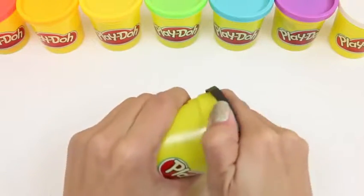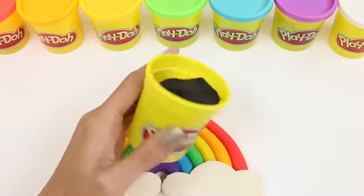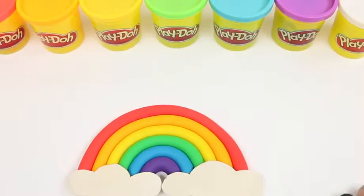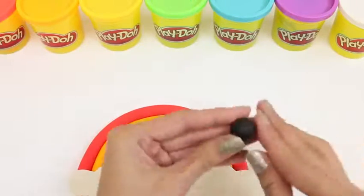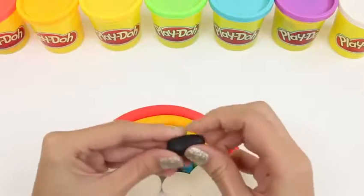And for some added fun, let's make the pot of gold at the end of the rainbow. All we need is some black Play-Doh, and we'll use some of the leftover yellow Play-Doh we have. Let's mold our black Play-Doh into kind of like a pear shape.